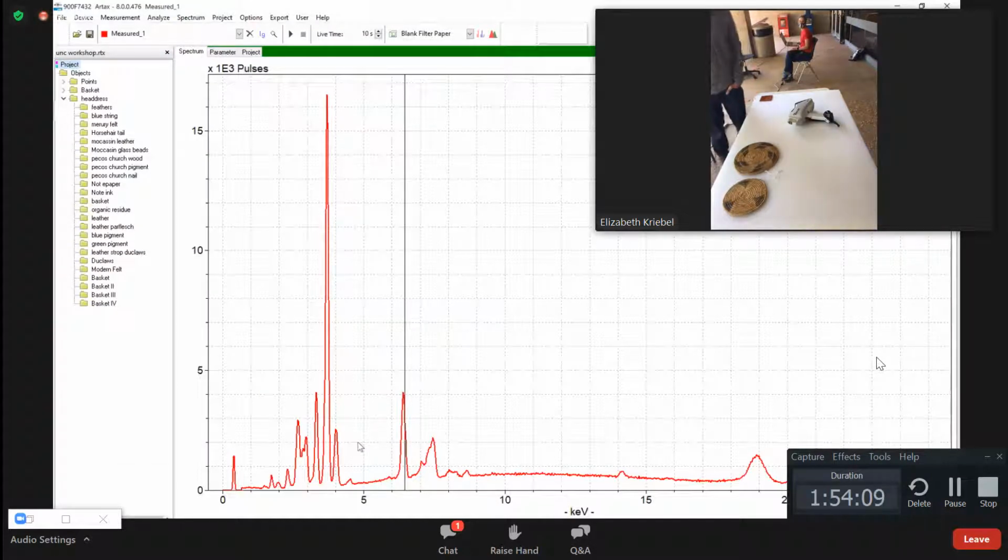Now, if we were relentless in our pursuit of finding lead and mercury at single-digit ppms, we would use a filter. But that's not the case today. So we're keeping it no filter because we want to be able to see the chlorine very quickly, given the number of objects we have to look at.